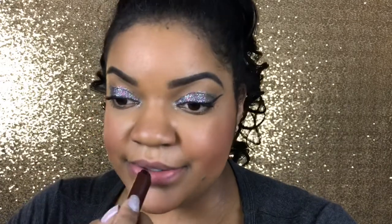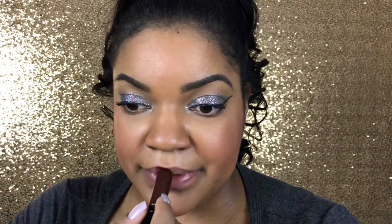Now I saw a nude floating around. Of course I wouldn't get the nude, I would get the deep. What color is this? Lip Tensity burnt violet. This actually looks kind of to die for, so let's try it on and see. My lips are freshly plumped. I don't have any lip liner on, by the way. Wow, this is so pigmented.